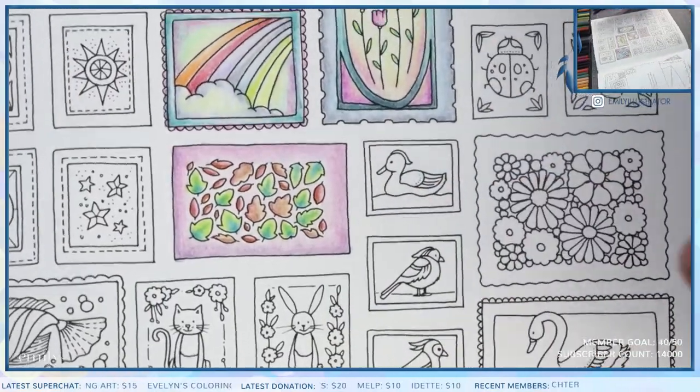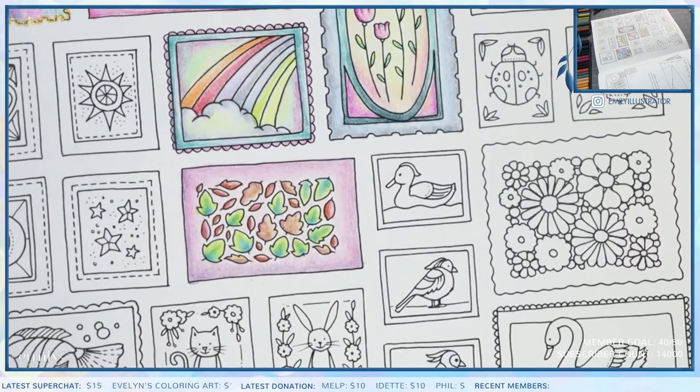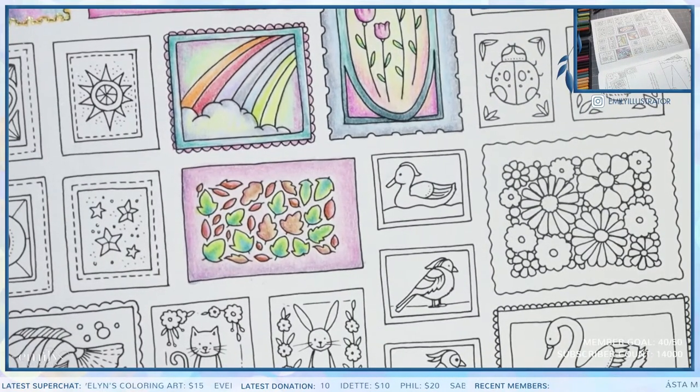Let's do this old duck. What do mallards look like? Mallards have some green on them, but is it just their wings? Hang on, now I want to look it up. Mallard duck, let's see. Oh, they have a green head, a brown chest.